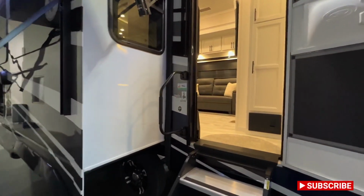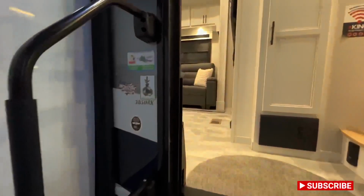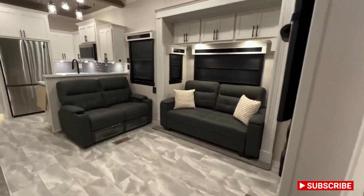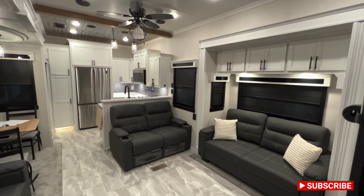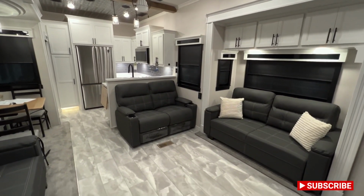But once again, it's the 2022 Riverstone Reserve 3850 RK. And this thing is absolutely stunning. I mean, when you walk in, just look at how beautiful this thing is. It is light and bright. I love how the furniture kind of offsets some of that brightness. This thing is absolutely beautiful.